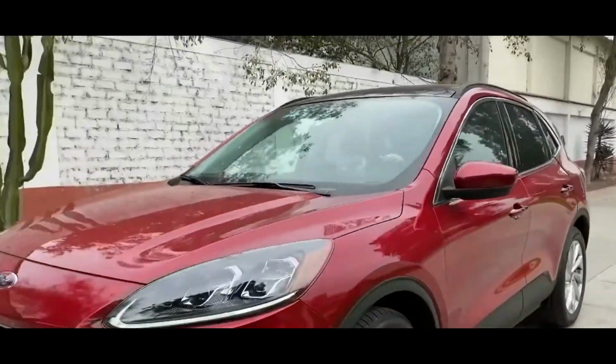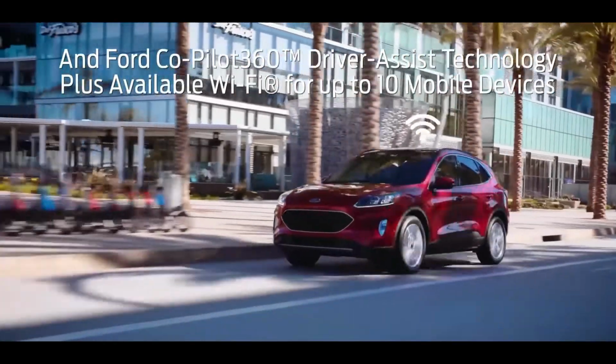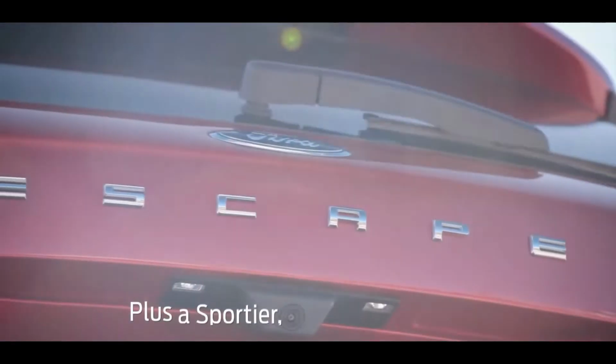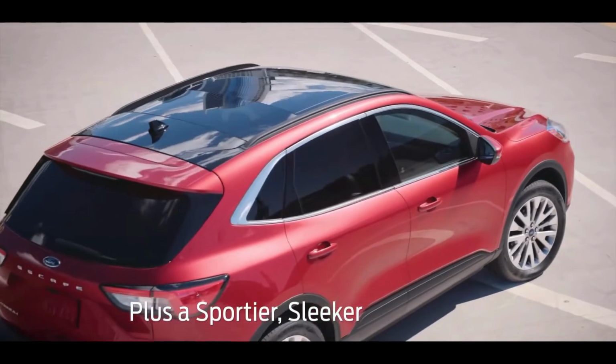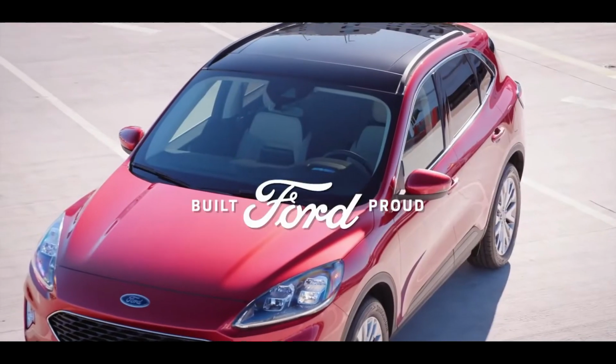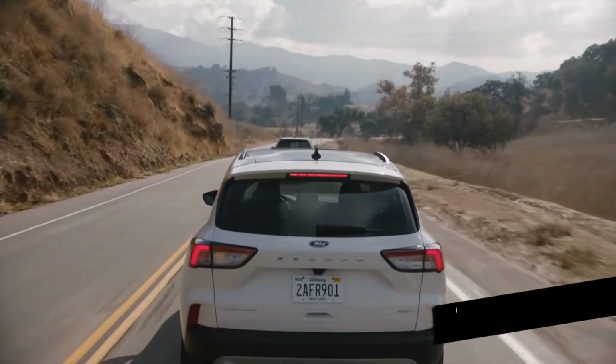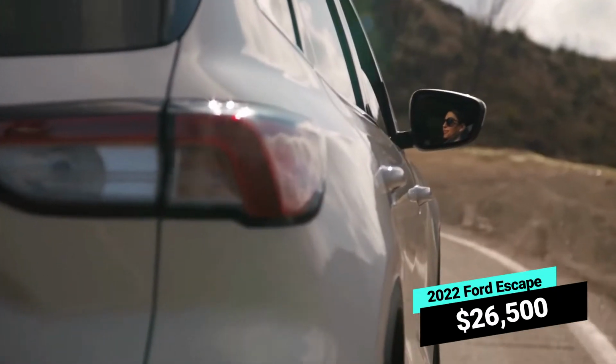The base 1.5-liter front-wheel drive fuel economy is 28, 34, and 30 mpg city, highway, and combined. New available exterior colors are Atlas Blue Metallic, Flight Blue Metallic, and Iced Blue. The starting price for the updated 2022 Ford Escape is $26,500.